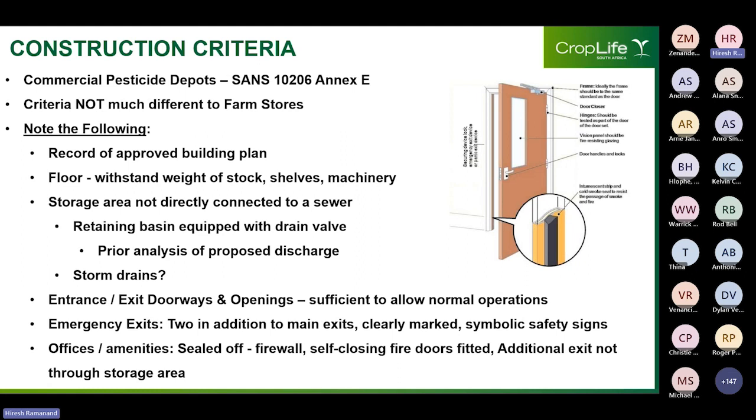Now, entrance, exit doorways, and openings must be sufficient to enable normal storage operations to be carried out as well. And when considering emergency exits, at least 2 situated as far apart as is possible are provided in addition to the main exits. The number of emergency exit doors to be provided will depend on the size, location, and number of employees working in the depot, where additions in this regard may be stipulated by the relevant local authority, of course, upon inspection. In addition, all emergency exits need to be clearly marked and all escape routes must be indicated by means of the relevant symbolic safety signs.